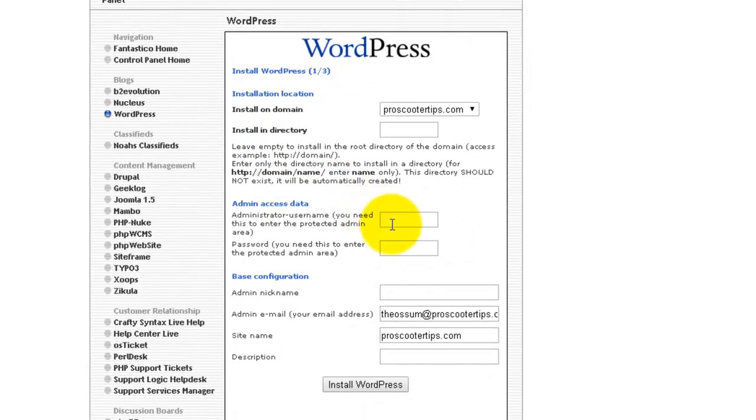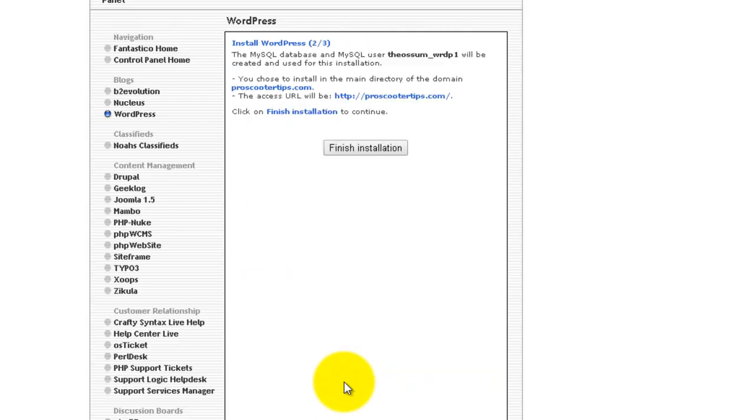You'll then see a few text boxes for you to fill out. Leave the first box blank and enter a username and password in the next 2 boxes. Then in the last 4 boxes, enter a nickname for yourself, your email, your site's name, and description. When you finish, click the Install WordPress button and then the Finish Installation button. Now your website is ready to rock.